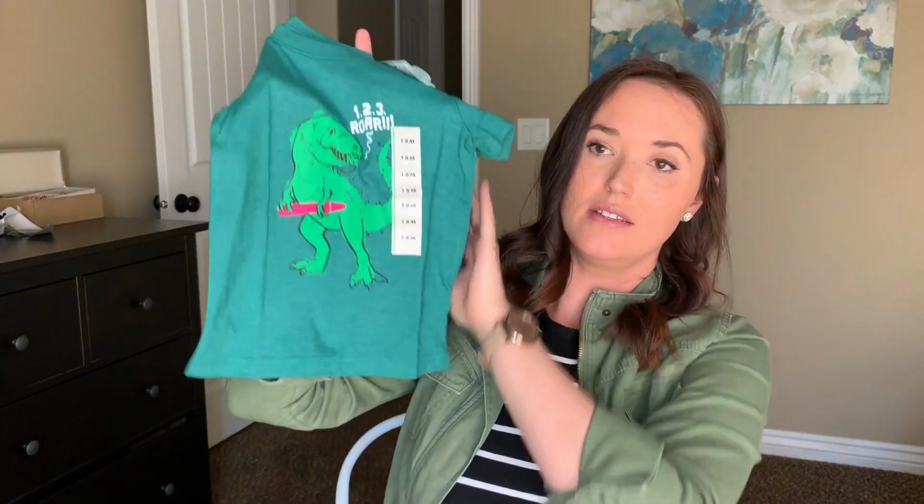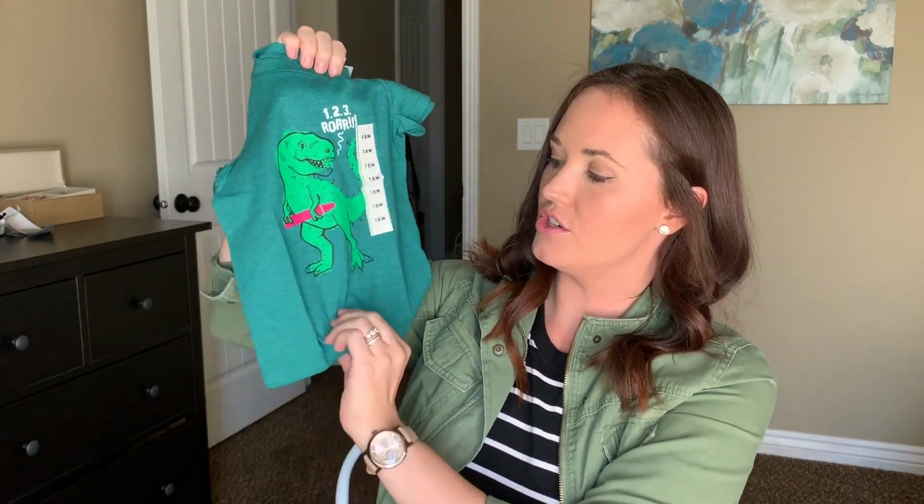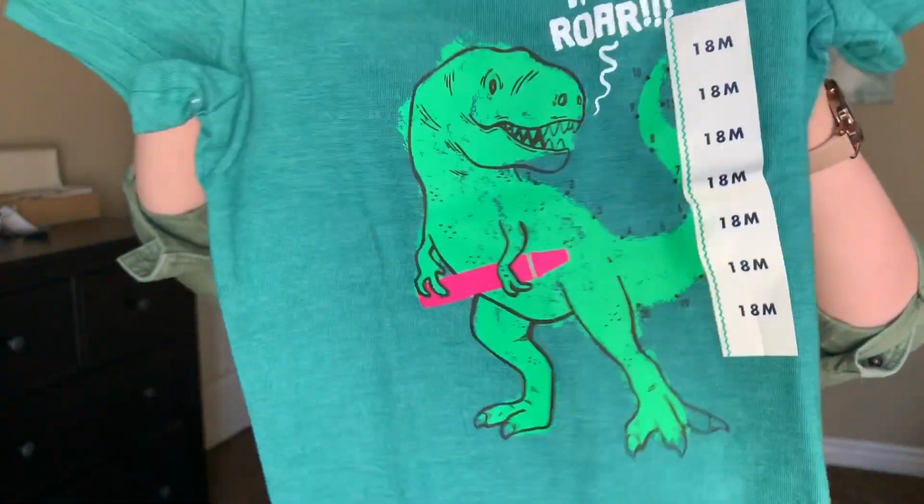So the first thing I got was this cute little dinosaur t-shirt that says 1, 2, 3 roar, and he's holding a little crayon. I mainly got it because it's dinosaurs. I just love all the dinosaur stuff. And then the color of the shirt is just such a pretty green color, a lot different than just your basic green.